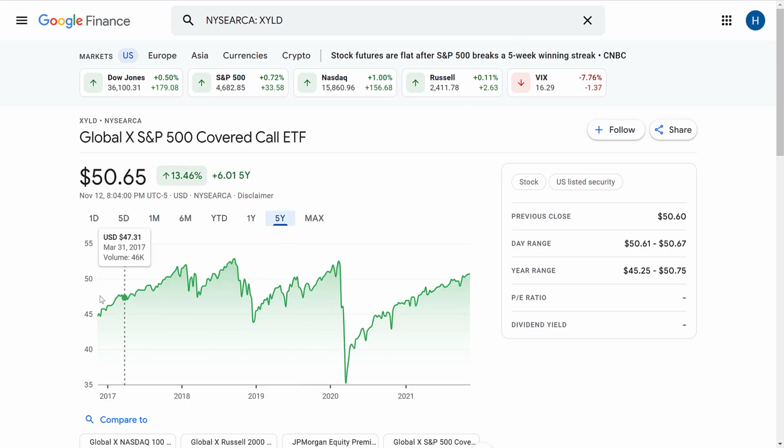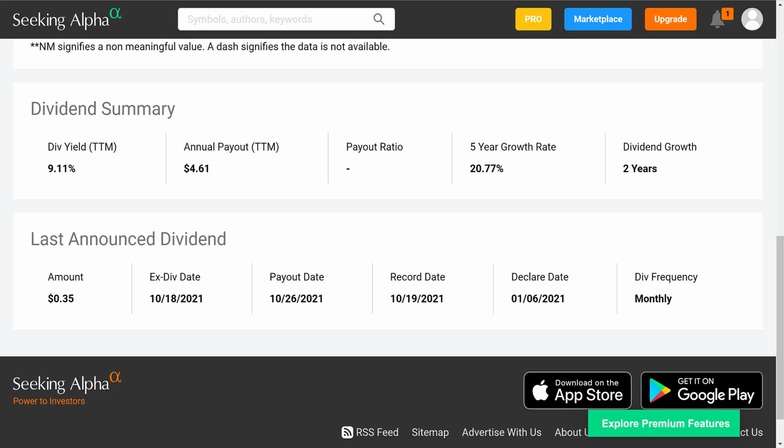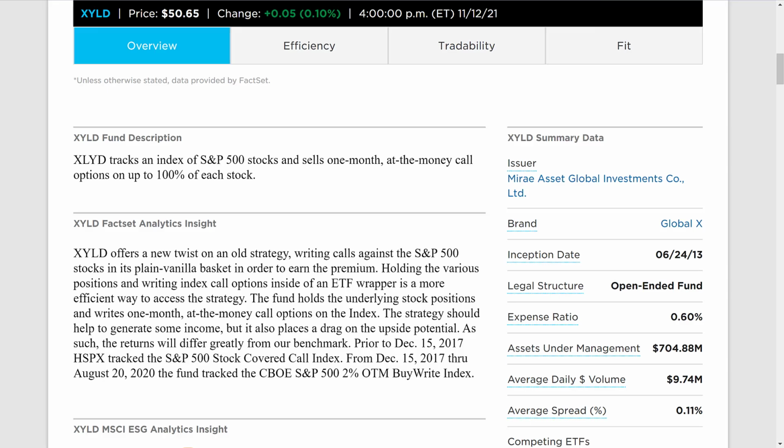But they have really only been an ETF since about 2013. So a little bit newer, and whenever COVID happened, that's when the dividend cut kind of happened. But they are still paying these dividends on a nice, consistent monthly basis. Looking at some more stuff.